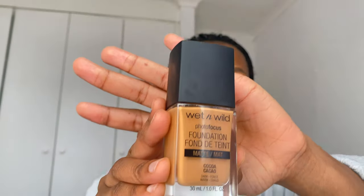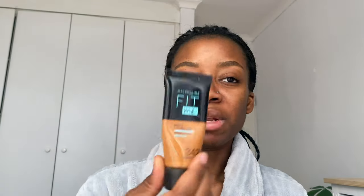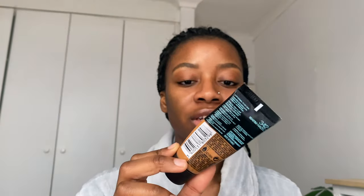I thought this was the closest shade that I could get to my skin complexion. I have a very specific shade, and Maybelline Fit Me has that shade, so I'm not sure. Maybe the Clicks just didn't have stock, so I got both of those from Clicks. And yeah, let me stop talking and let's just get to the comparison.